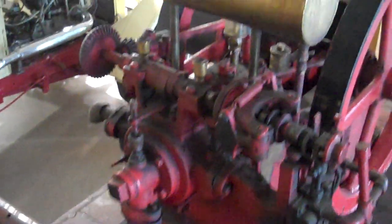This is a very, very unique engine. There aren't many this size anywhere in the country. There are a number of Springfields around, but not many in this size.